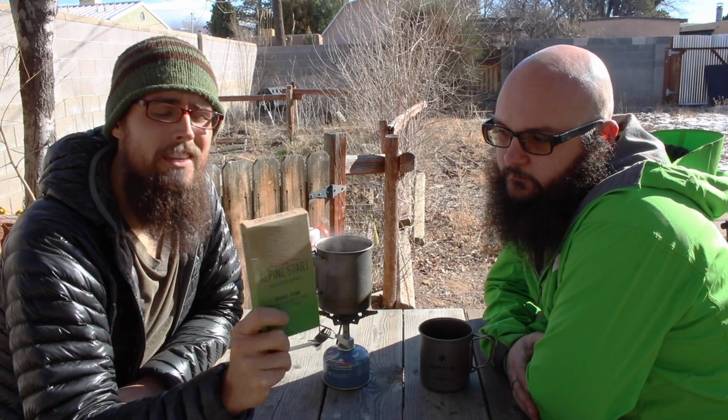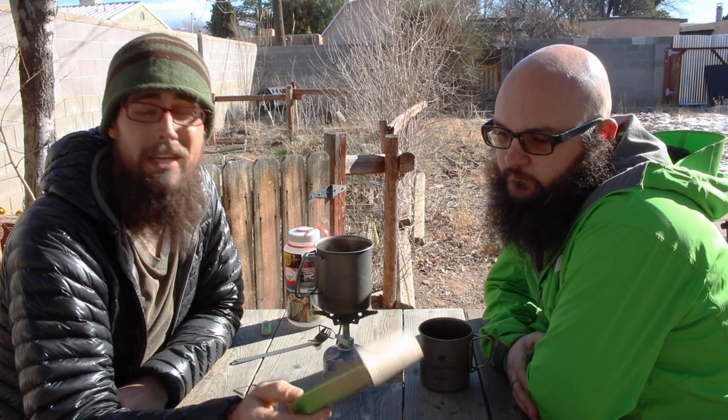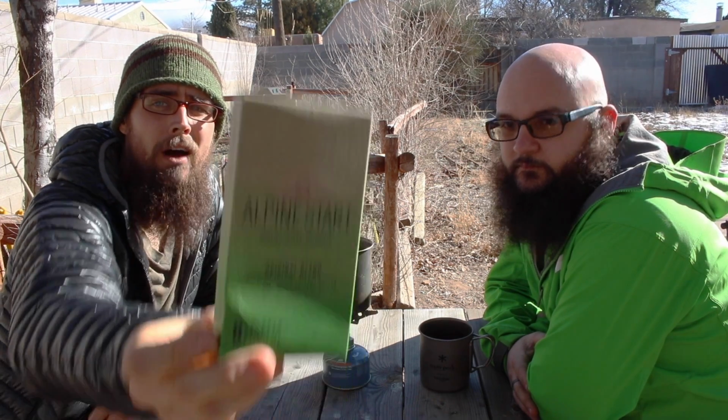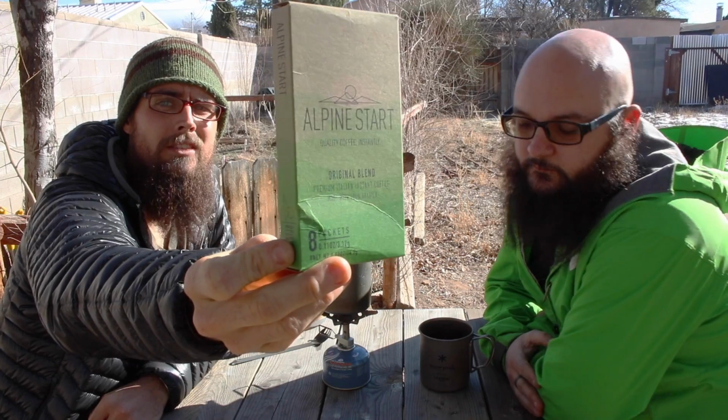Let's try one that's kind of new to me. I never did find this on the trail. It is a new product. It comes out of Boulder, Colorado, and some friends suggested this to me. This is Alpine Start. Let me see if I can get enough light on there.